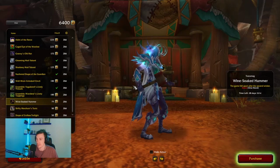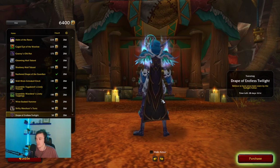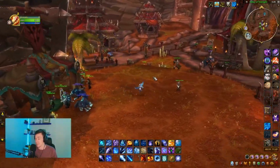The Wine-Soaked Hammer. This was here before, just a one-handed mace. The Shifty Merchant's Tunic. And then the Drape of Endless Twilight, if you're a cloak collector, I guess. All right, so if you want to finish the trading post, it is really fast this month.